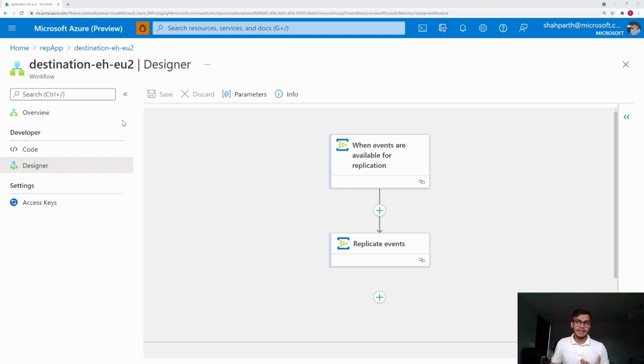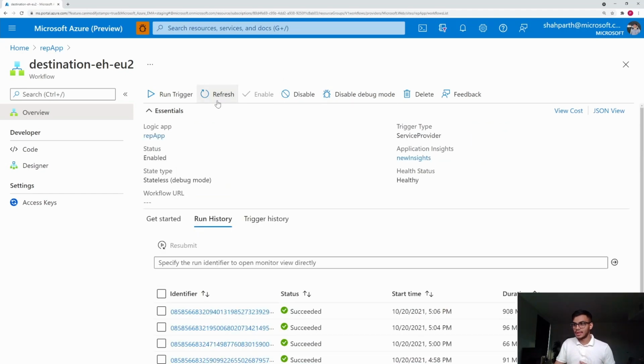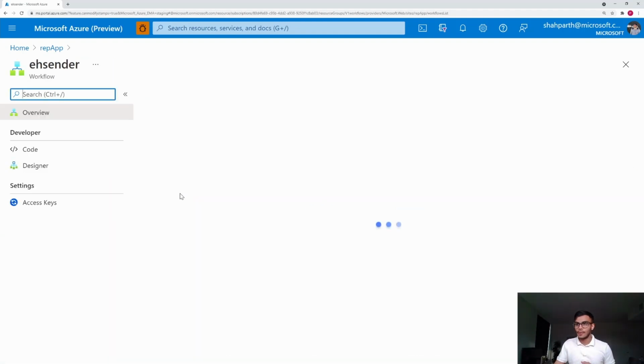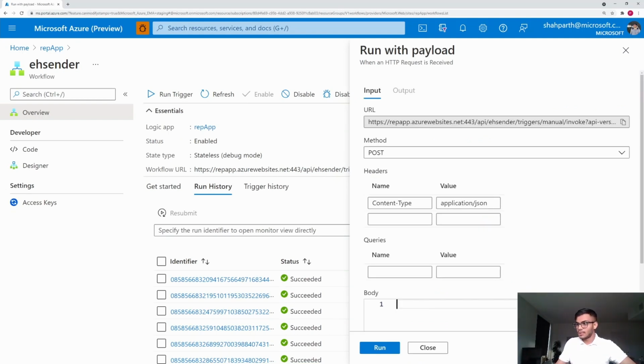Now, given that this is stateless, for us to test this, we would have to enable the debug mode, which is already enabled here. I'm just going to give it a couple of refreshes to make sure that it is up to date, and then pass in the events in the source. So let's go back to my list view of workflows where I've created a sender workflow, which will send some events to the source. Let's run this by passing in some payload, and this payload should be expected to also be replicated to the destination as it arrives in the source. So I'm just going to say source payload hello and run this.